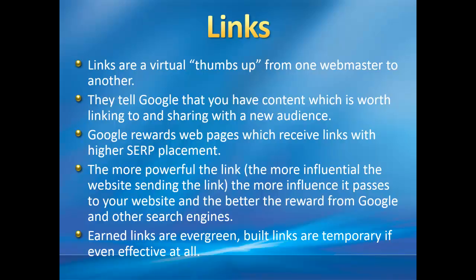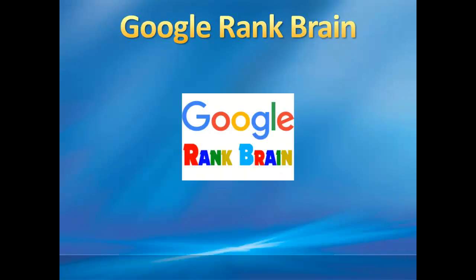You want to create good content, promote it, contact other webmasters, and earn links that way, because Google is getting smarter, as are all the search engines, every day, and can sniff out manufactured or built links much more easily, and at best they'll just have no impact on your ranking. At worst, you could get penalized, maybe lose your ranking altogether. So just something to think about.